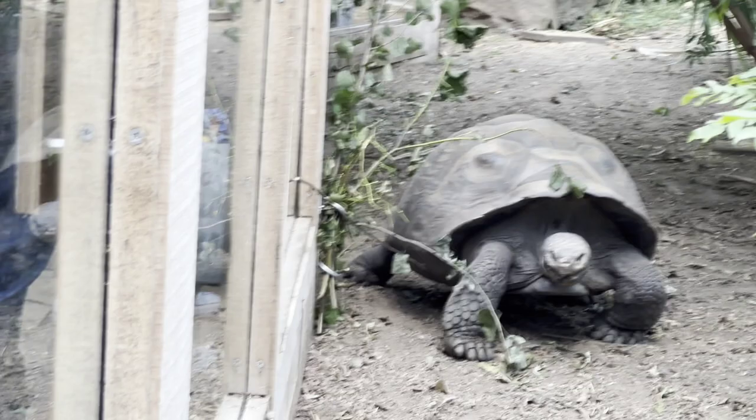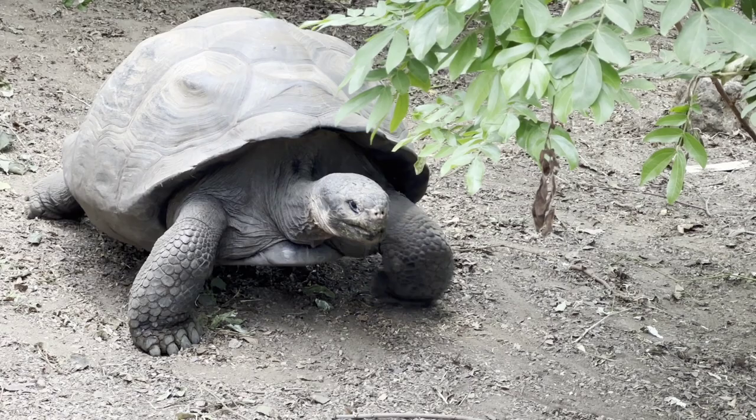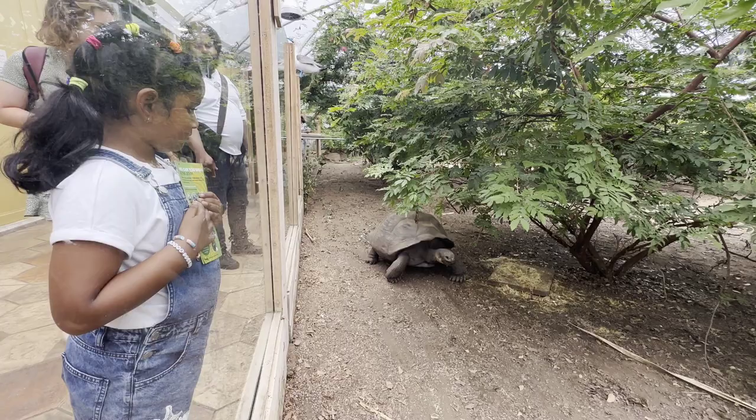Tortoises are slow-moving reptiles, and they are known for carrying their homes on their backs, just like a cozy little house. They have a hard, bony shell that keeps them safe from predators. It's like their own personal suit of armor. Tortoises come in different shapes and sizes, and some of them can live for a really long time, even longer than your grandparents. Some tortoises can live to be over 100 years old.